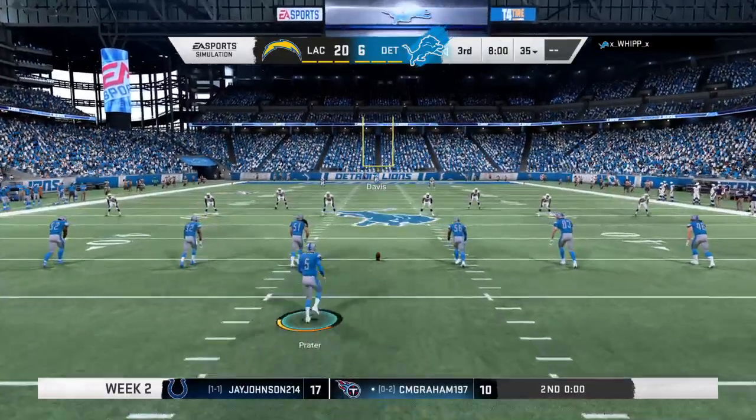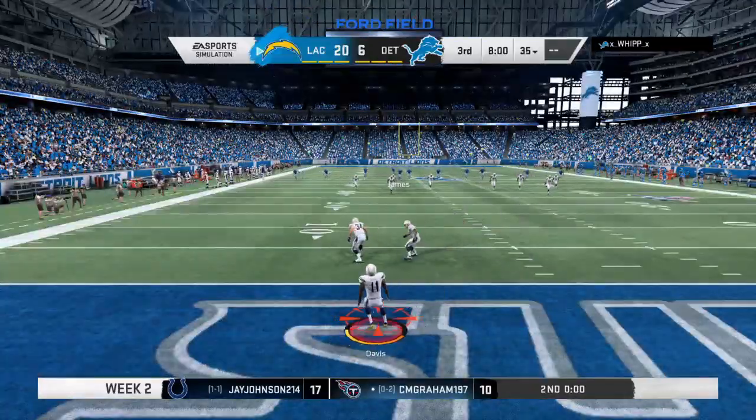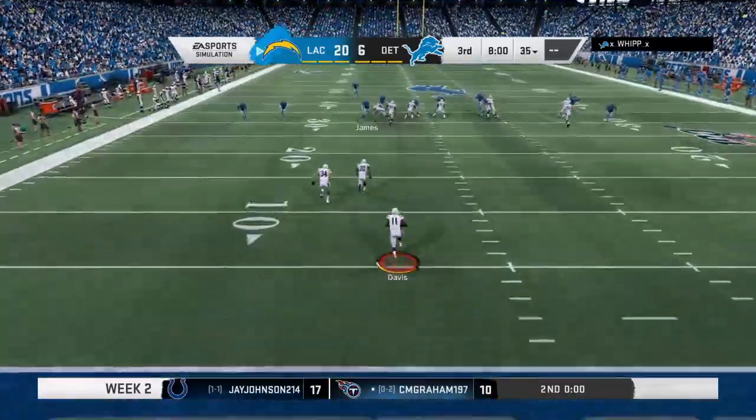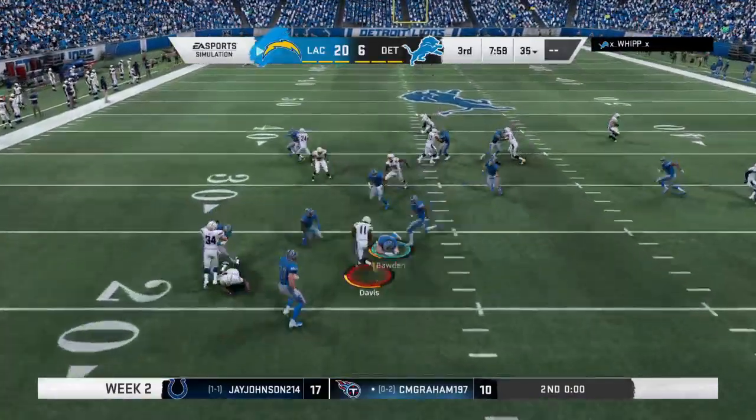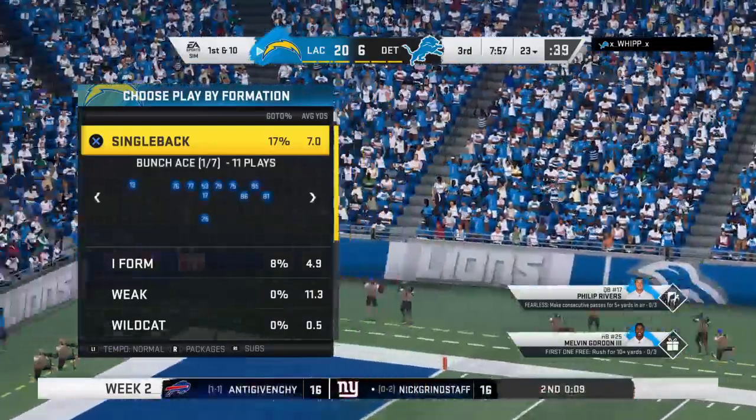So the Chargers will start the second half with the lead and the football as we're underway in the 3rd quarter. This is fielded a few yards into the end zone, and he'll bring it a few past the 20 to the 23-yard line.